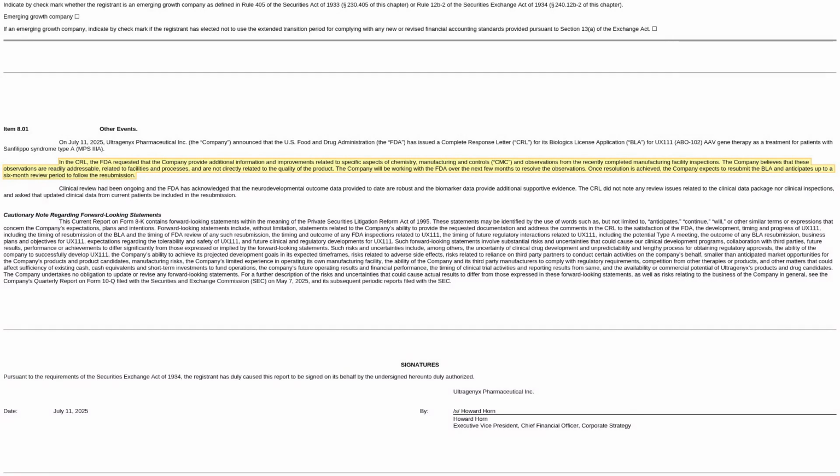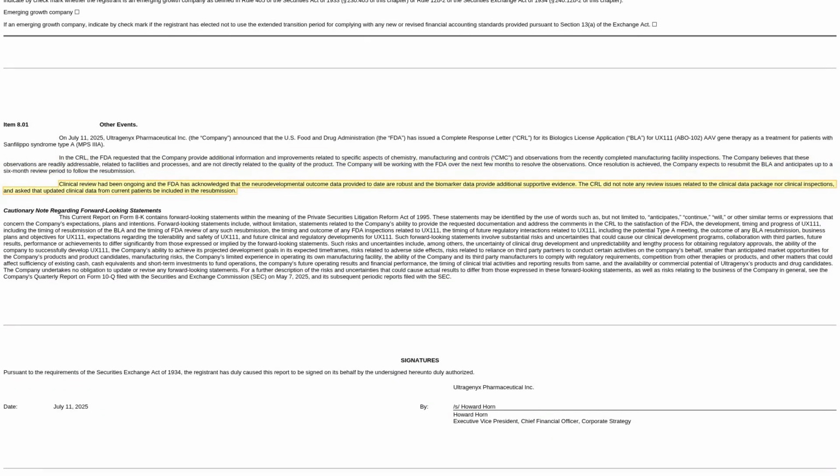They say the issues are related to the facilities and processes used to make the drug, not the quality of the drug itself. Ultragenyx plans to work with the FDA to address these concerns over the next few months. Once they've resolved the issues, which they believe they can do, they'll resubmit their application. After that, they expect the FDA to take up to 6 months to review the new submission.